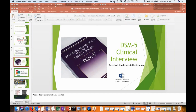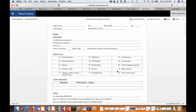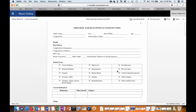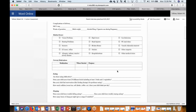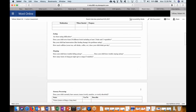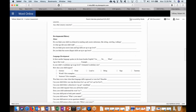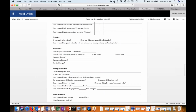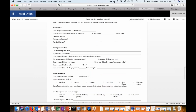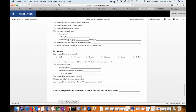And so this is an example of what we used, and this was created by Cherokee actually and shared with us. And so I work with the Cherokee psychologist, and we kind of use this same format to help with transition. So it looks over medical issues, eating, sleeping, sensory stuff, all sorts of the domains of development, motor, language, self-care, what kind of interventions they've already had, family history, behavioral issues, and social functioning, play interests. So it's a pretty nice way to gather a lot of information in a brief amount of time, so you're not just going in cold.